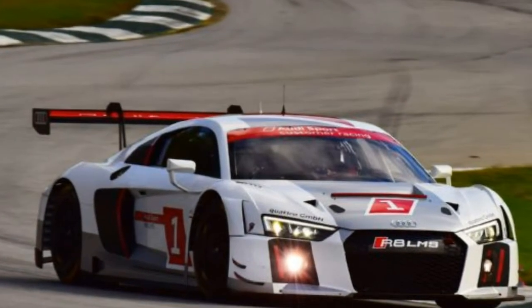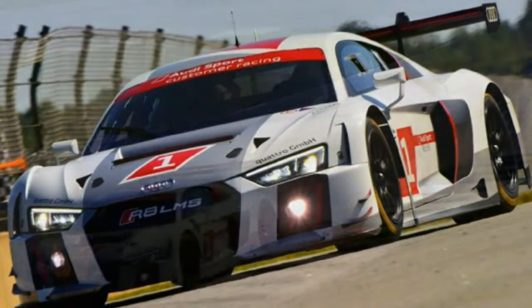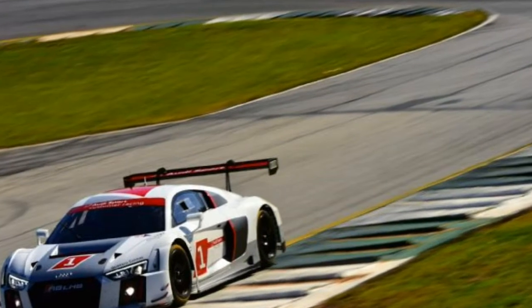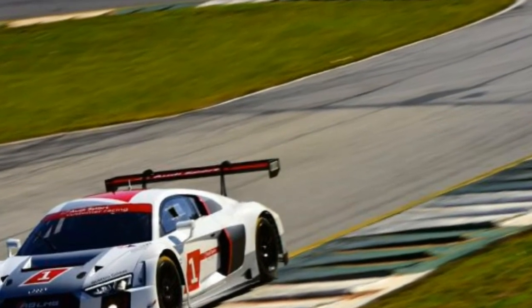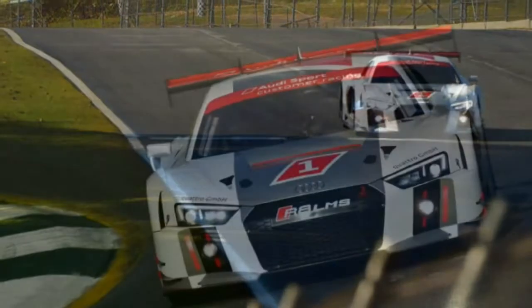I also weenie out instead of using the technique recommended by Audi factory driver Christopher Haas, who says he simply mats the throttle as soon as it's time to put the power down and relies on the traction control. There are 12 settings, adjusted via a dial on the steering wheel, to sort things out.